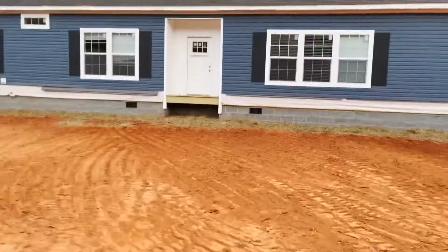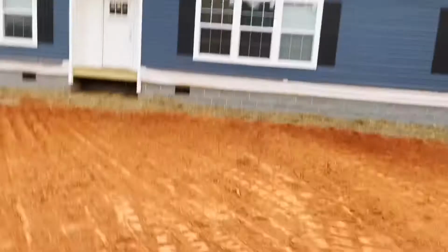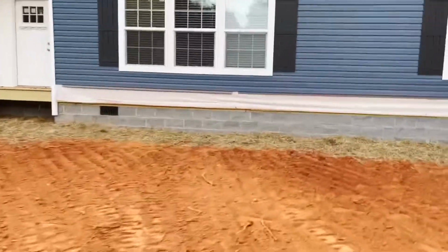A lot of people were confused about what the foundation was going to be. Some of our family members were a bit confused too. I said before in my YouTube videos that it's literally cinder blocks. It's not fake. And there's pillars inside. It's an actual foundation because it's an actual house.